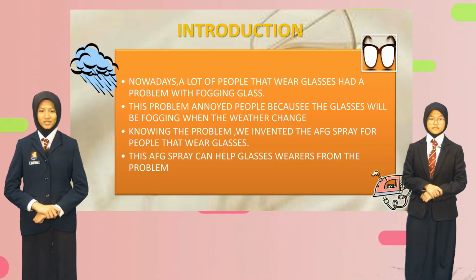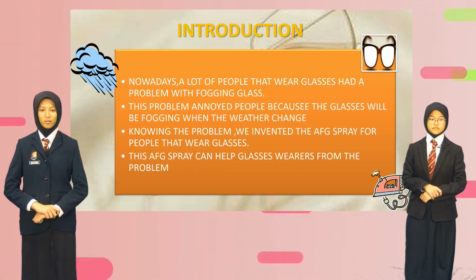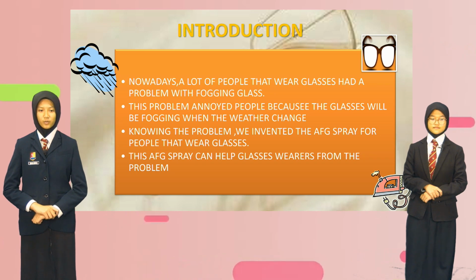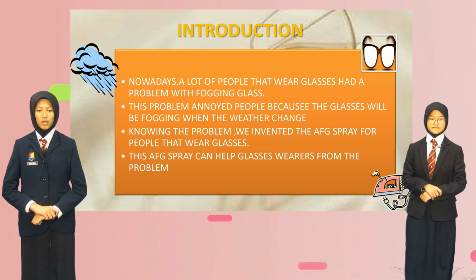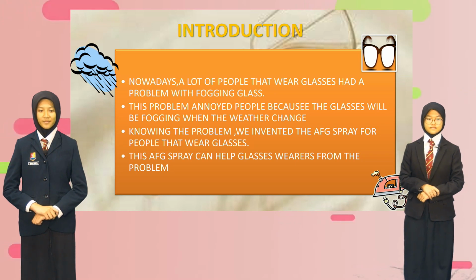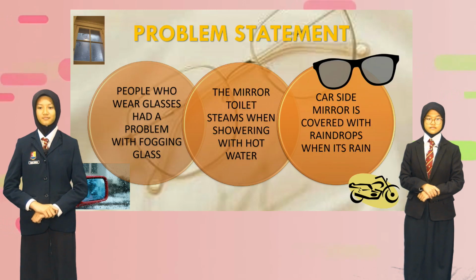Introduction. Nowadays, a lot of people who wear glasses have a problem with fogging glass. This problem annoys people because the glasses will fog when the weather changes. Knowing the problem, we invented the A.F.G spray for people who wear glasses. This A.F.G spray can help glasses wearers with the problem.